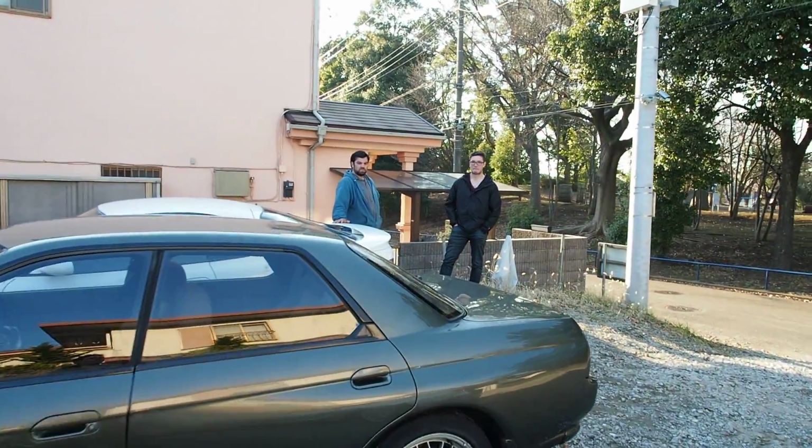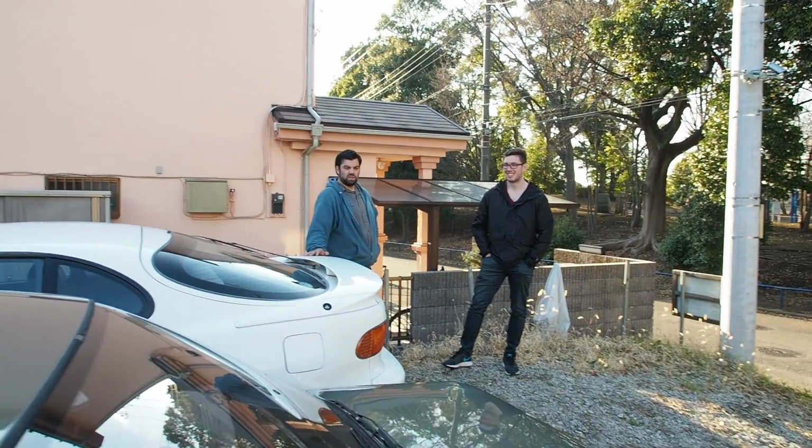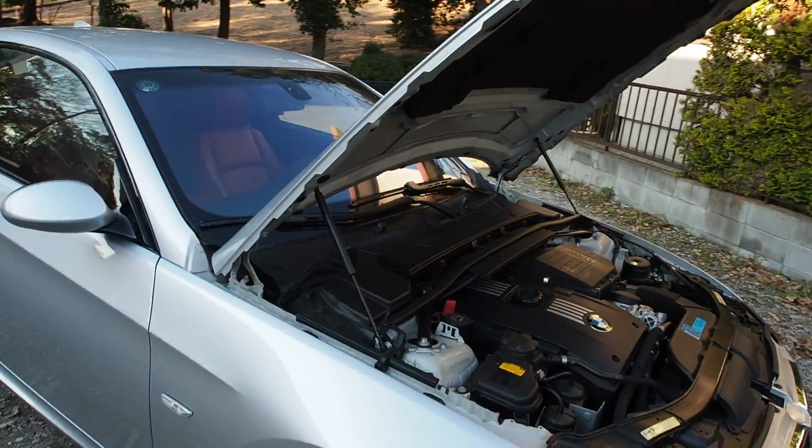Hey guys, how much power does this car have? 300 something. 300 something from Sam? 335, I'm not sure exactly. And Paul doesn't know anything? I was going to guess about 300 something.